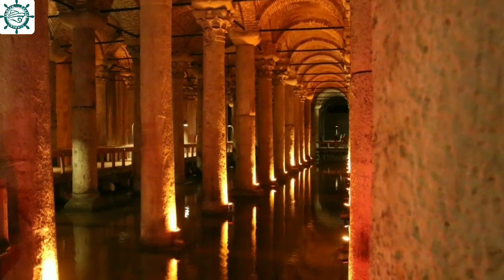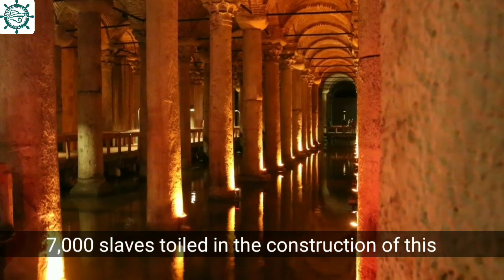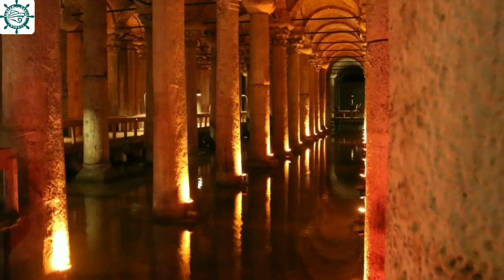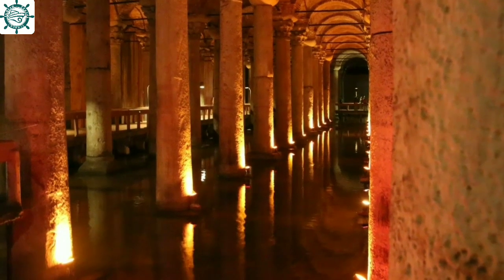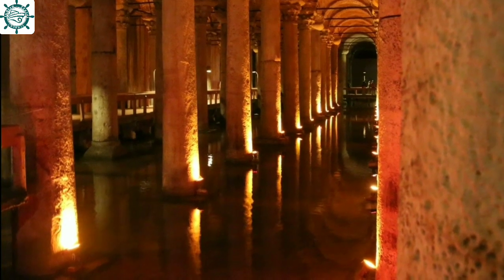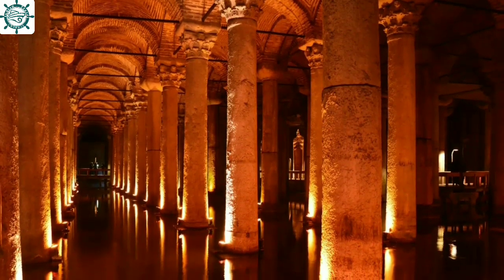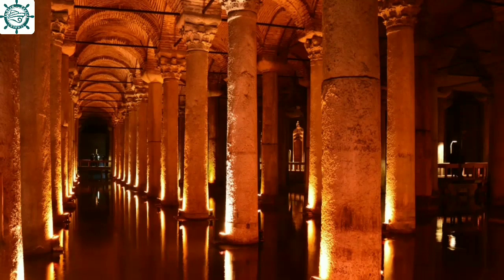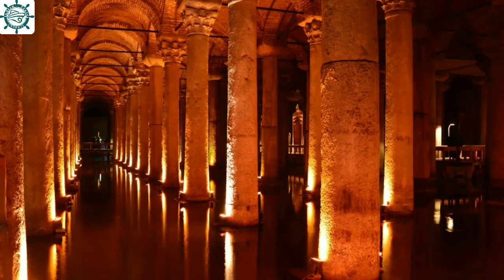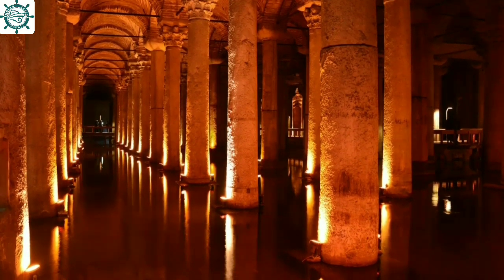Historical records indicate that approximately 7,000 slaves were involved in the construction of this reservoir. Water supply to Constantinople's old palaces and other nearby buildings was done through this cistern, and water to this reservoir came from a distribution center 19 kilometers north in a nearby jungle during those days. It continued to supply water to the Topkapi Palace in 1453, even after the conquest of the city by Ottoman Turks.